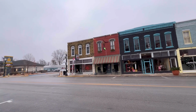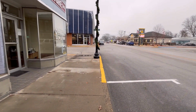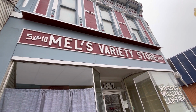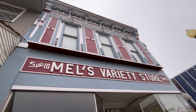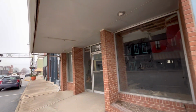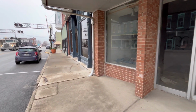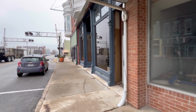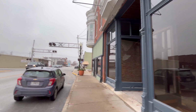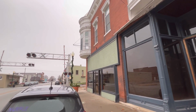See dates on any of them. I do believe this one that is showing that it's a law firm. 5 and 10 Mel's Variety Store. That is pretty nifty. And then the one that's on the corner over here has one of those protrusion windows that stick out.